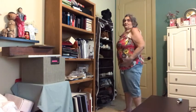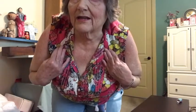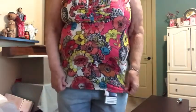Well, this one's a little too tight, and I don't like it. It's got a really high collar. Ugh, I don't like stuff high around my neck. It really shows off my bulk. But maybe it's cheaper to keep it and resell it or give it away than to send it back. So we're working all of that. I love the colors. It just doesn't fit right. If it was like that, or maybe like that, I could get away with it if it wasn't so tight in the tummy. So let's see what we're going to do with this stuff.